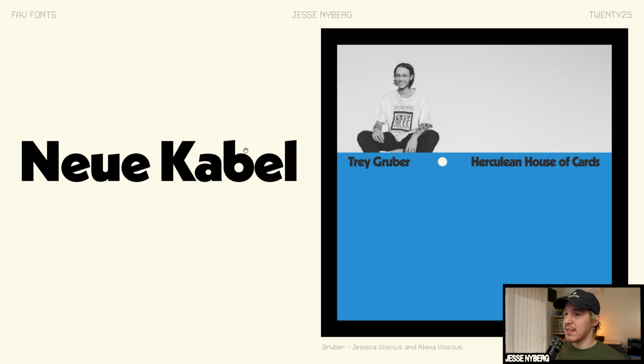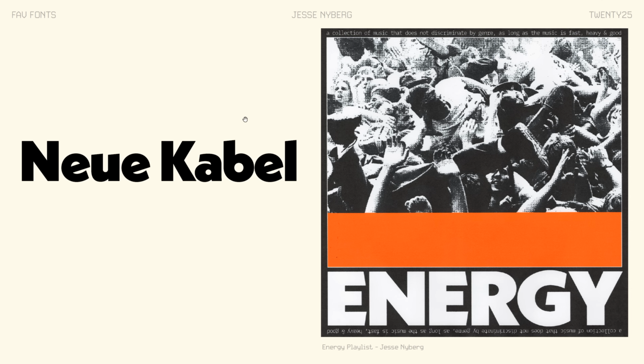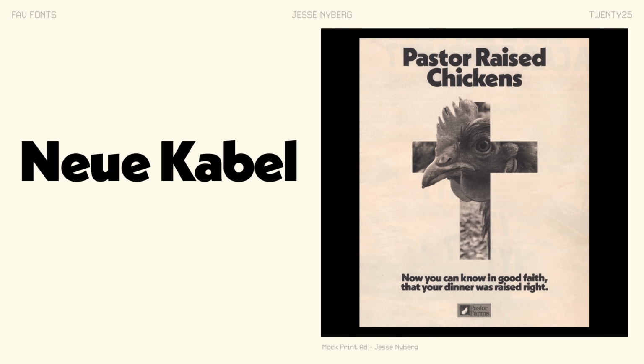Looks super clean on this awesome Gruber album art. I've used it a bunch. I used it in all caps on this energy playlist. It's one of my go-tos for sure when I want something bold and geometric. My own take on some vintage inspired ads. This pasture raised chicken one. Using the black version again here.